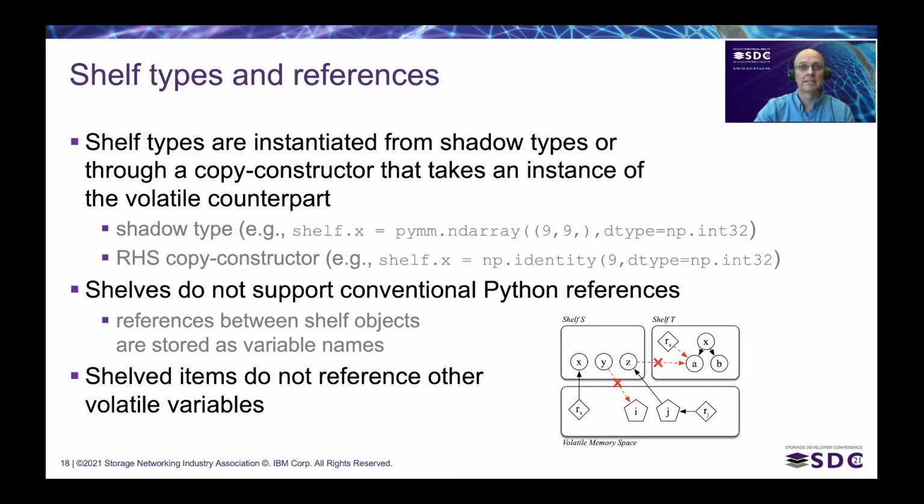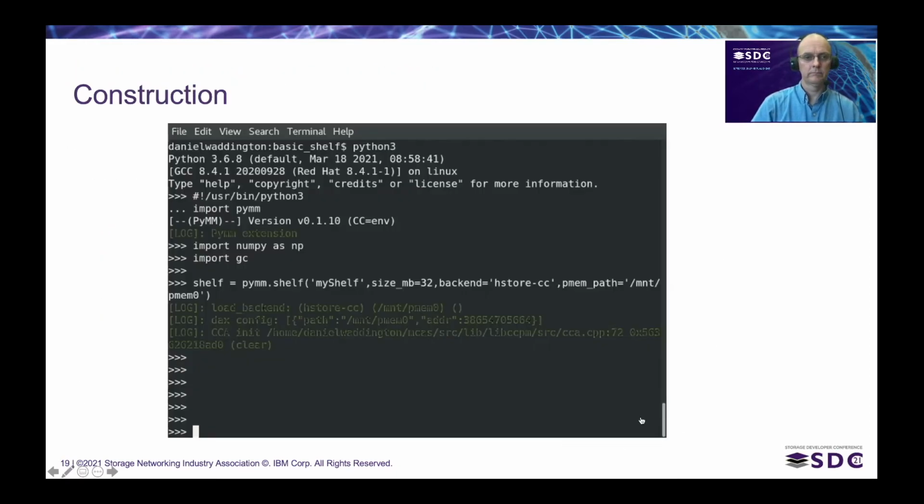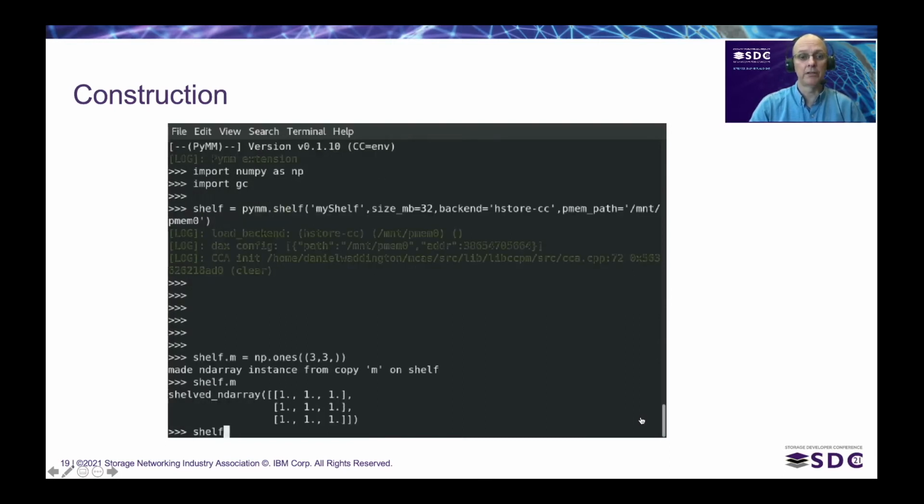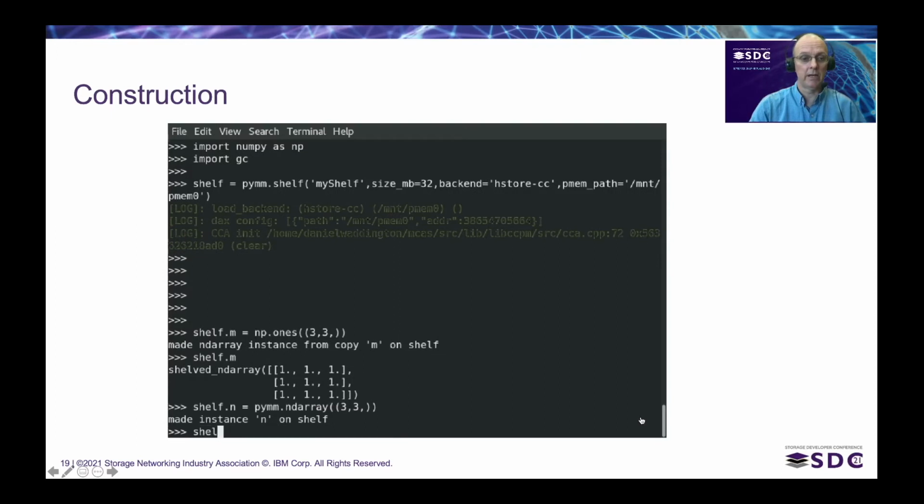Alternatively, the shelf variable can be instantiated using a copy constructor that takes an instance, for example expression evaluation, and uses that to copy construct on the shelf. This latter approach is useful when you want to use an existing library to construct your shelf data. For example, you could use NumPy ones to construct a matrix of all ones on the shelf, such as follows. Alternatively, you could instantiate a PyMM ND-array shadow type and then fill the matrix with ones using the fill operation after the fact. So here we're creating the array using the shadow type, and then we can use the in-place fill operation to populate the matrix.